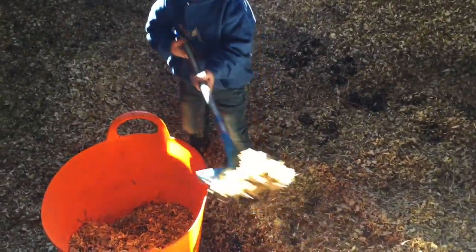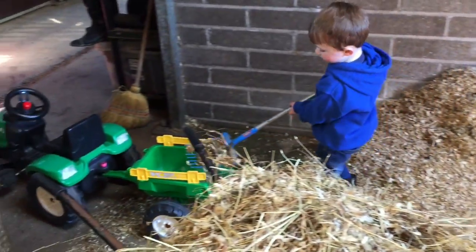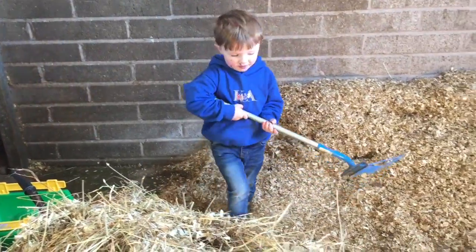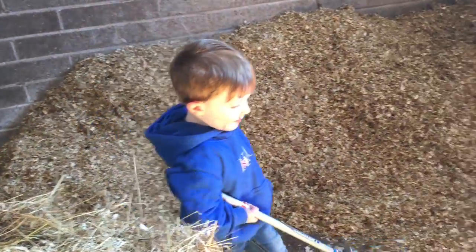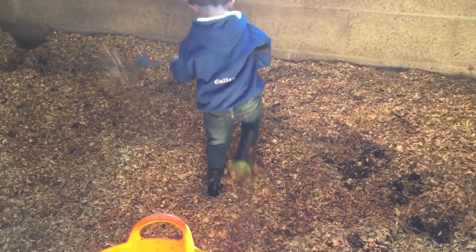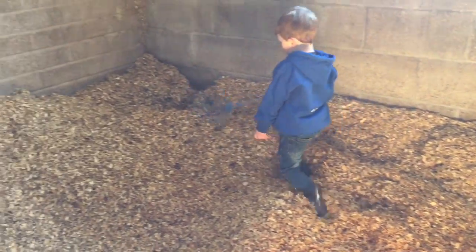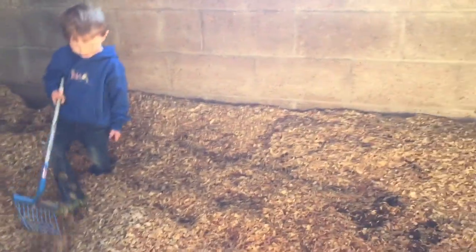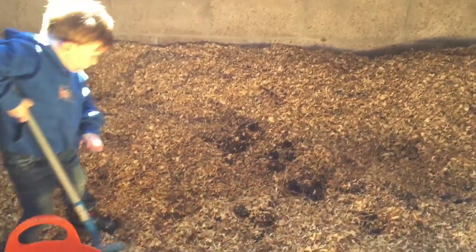You got it? Oh, are you putting it in your tractor? Thanks for helping, Callan. That's okay, Mommy. He's mucking out, good fun. That's clean. Is this clean? Yeah, that's all clean. Just grab the pooey bits though. Look over here. Good boy.